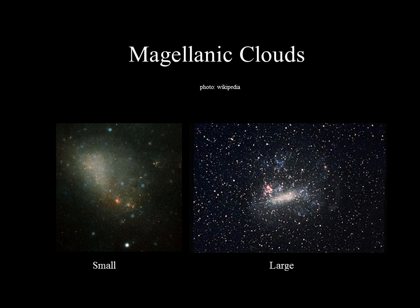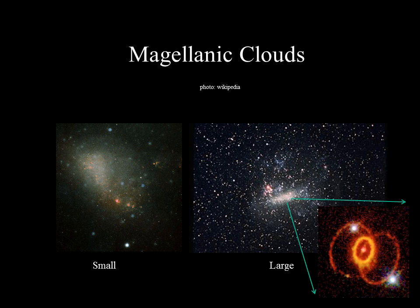Let's visit some of our galactic neighbors just down the block. The Magellanic Clouds are two satellite galaxies of our Milky Way, which are visible to the naked eye in the southern hemisphere. They are located 160,000-170,000 light years away. In 1987, a supernova occurred in the Large Magellanic Cloud, the nearest such event since modern instrumentation was available. The last known supernova to take place in the Milky Way was 400 years ago.